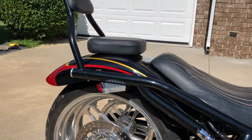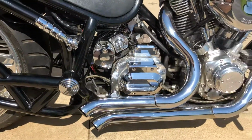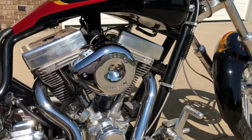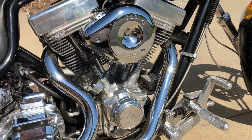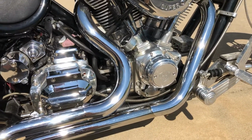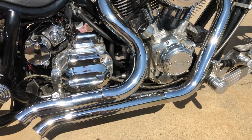Another trademark of Bourget is the heavy-duty frame. This is a soft tail, so it does ride very, very nice. The engine is an S&S polished 113, a Super E carb on it, 6-speed GEMS transmission with a BDL drive primary that is enclosed.